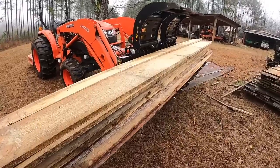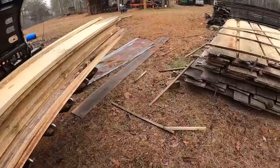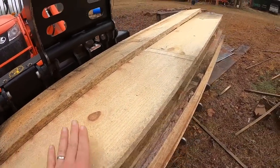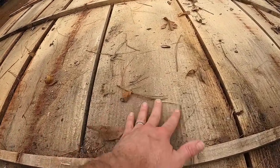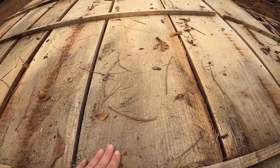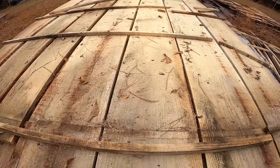I'm basically just trying to get these boards out of the way. I'm not going to edge and plane these right now. They're kind of narrow. I'm guessing that one's probably about 10 inches or something like that. Some of them are narrower. These right here are what I'm after. These right here are maybe between 12 and 14 inches, I would say. And I'm trying to kind of keep it matched on this wall.